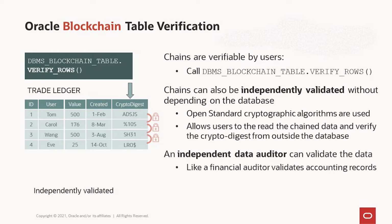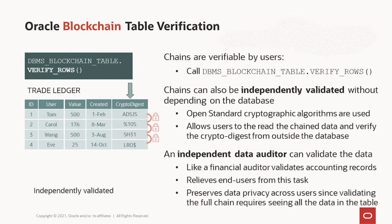Also, an independent data auditor can validate the data. It's like a financial auditor validating accounting records. This relieves end users from the task of validating the data and preserves data privacy across users, since only the auditor validates the chain, and therefore only the auditor has to see all the users' data.